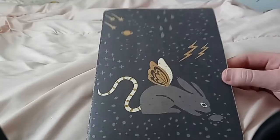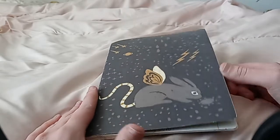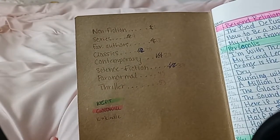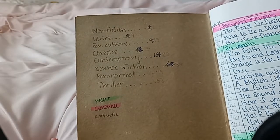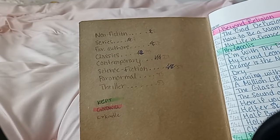So yeah, here is a little flip through of that too. And you guys can see how many books I've managed to read on my bookshelves. Spoiler alert, not a lot. So on to my little list. This will probably be pretty speedy, but it's just separated into genres, how I have for my bookshelves. Again, what I kept is green. What I gave up is highlighted in pink.